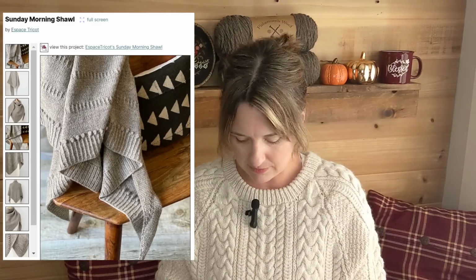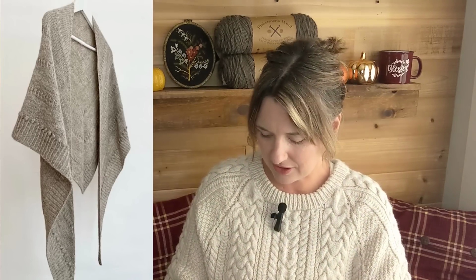So I was also looking at one called the Sunday Morning Shawl, by Espace Tricot, and it's actually a free pattern, and I really like the look of this one. It's worked in alternate sections of stockinette with some twisted rib, and then it has a row of baubles as well. I thought this one would look really great. It's a DK weight yarn, but I would really like to make it in Durarrum Natura's Gilead, again in the Pullovers Sol. If I do end up making a shawl, I hope to make the Sunday Morning Shawl.